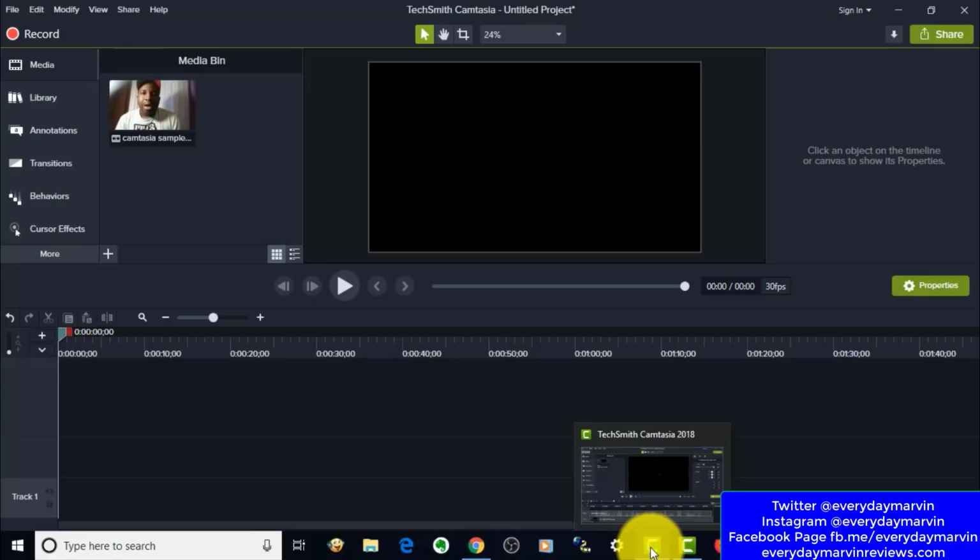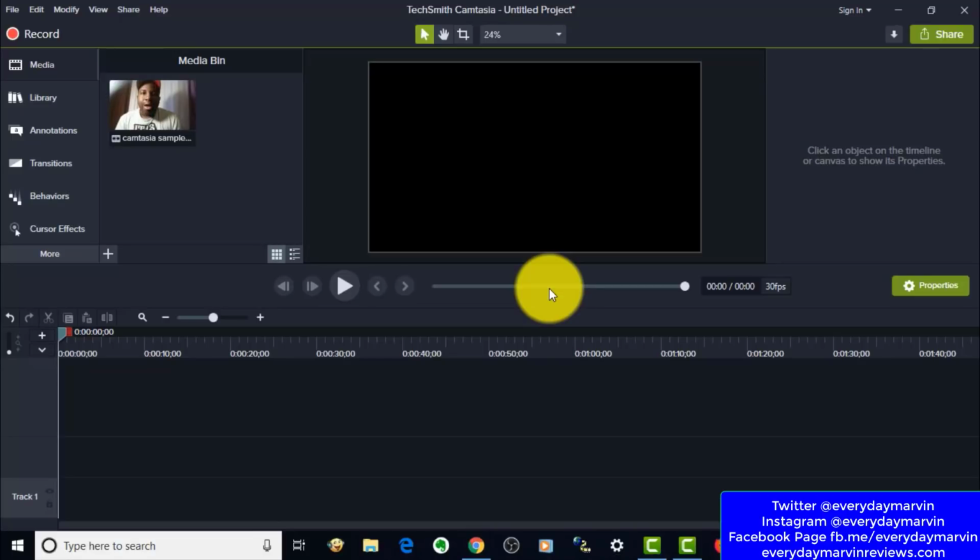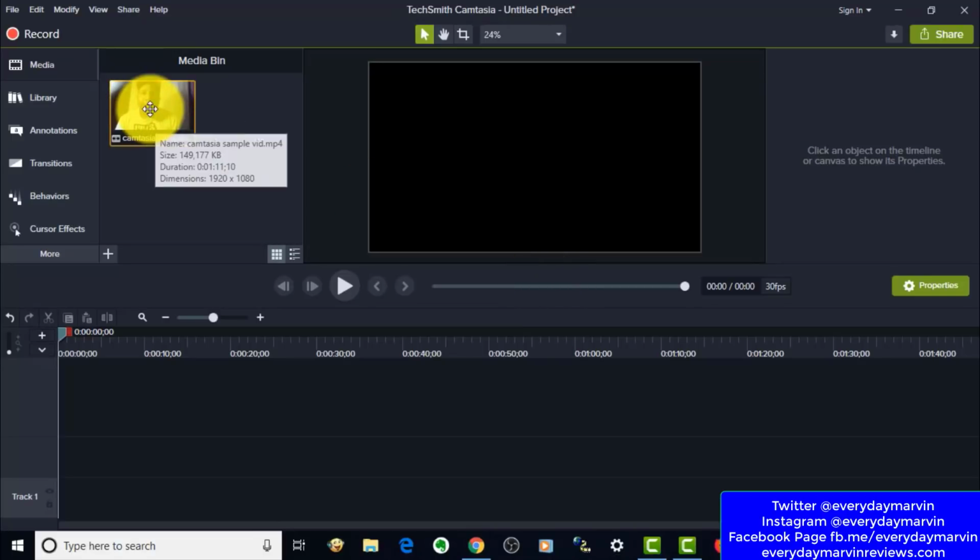So I have to use the older version to record the newer version, which just shows you how versatile the software is. And then I still have the older version sometimes, which I need in case I'm rendering something or producing something in one of the versions. I can do work in the other version, and they're pretty similar.